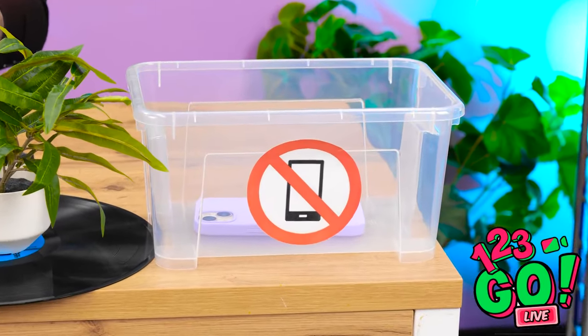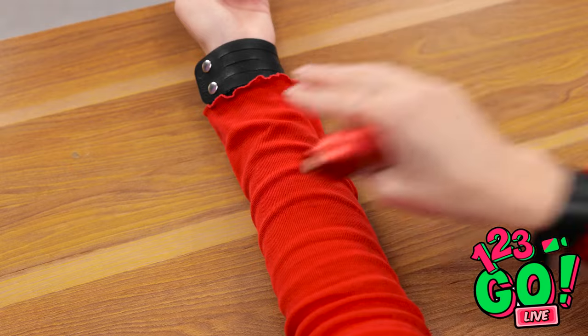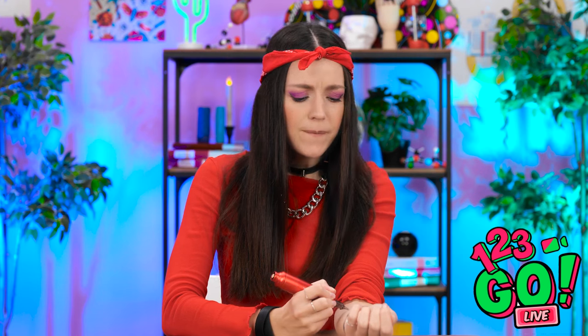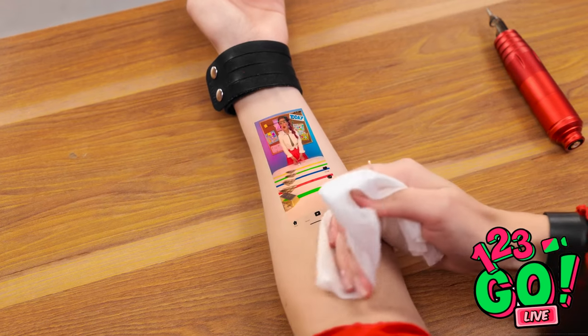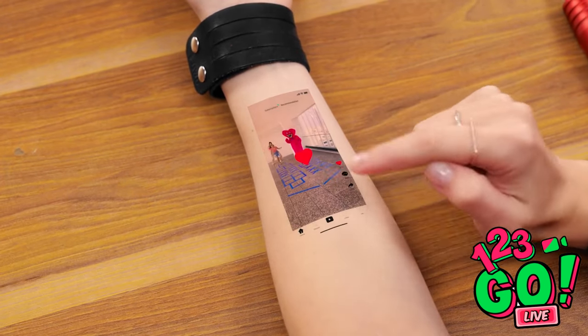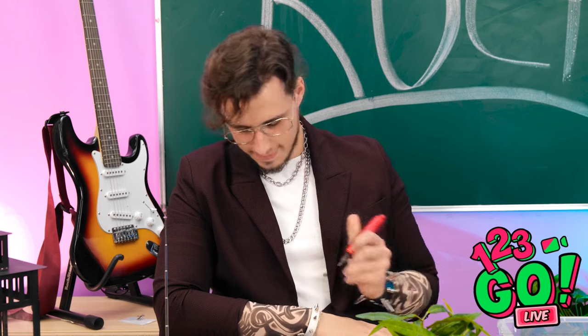Hang on. I have an idea. I think I know how to use my phone. I hope this works. And I hope I'm good at drawing. It's worth a try. First, I'll sketch out a phone screen. Now to remove the excess ink. That's looking pretty good. Now I can scroll through my phone. It's working! Oh yeah, that's pretty cool. What do you think? Huh?